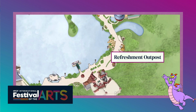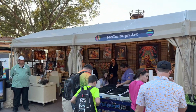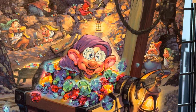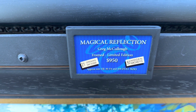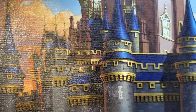Over here at Refreshment Outpost, they do have a festival offering, but my favorite thing to do over this way is check out the art of Greg and Nat McCullough. So the McCullough Art Gallery is here every year. Much like Rob Kaz, who I mentioned earlier, these are two of my favorite artists that come to Festival of the Arts. They also do Disney character art and Disney parks art, but the thing that makes them special is they will put in tons of hidden Mickeys or references to other attractions in their paintings. You can really spend hours finding all those hidden Easter eggs.